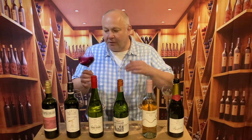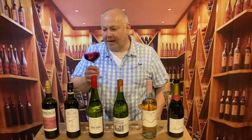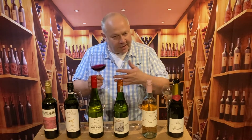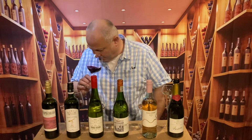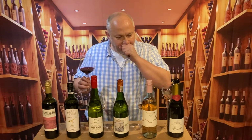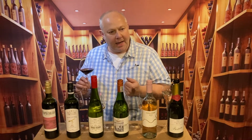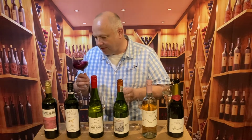And these grapes are grown at altitude towards the mountains, and what that brings is a real good day-night contrast in temperature. So it's really hot during the day, really cold during the night, and that tends to make really interesting grapes as they grow. It takes slightly longer for them to ripen, and you get on the nose a real blackberry kind of aroma to them.